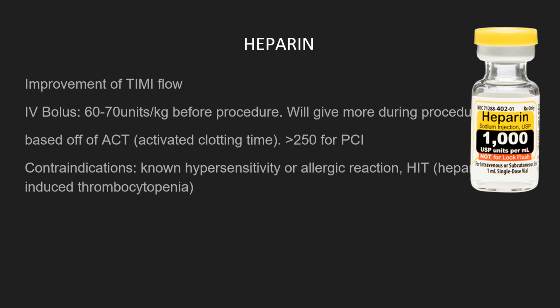During the procedure, we will check what we call an activated clotting time. If it's greater than 250, we won't give any more heparin, but if it's less than 250, we will, because if their activated clotting time is less than 250, they are at risk for developing a clot while we are placing a percutaneous intervention or a stent.